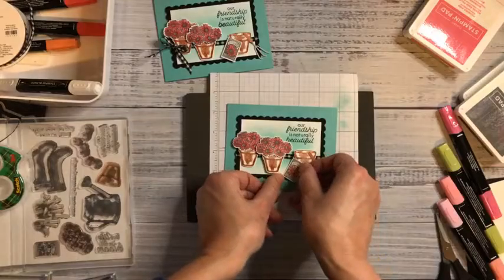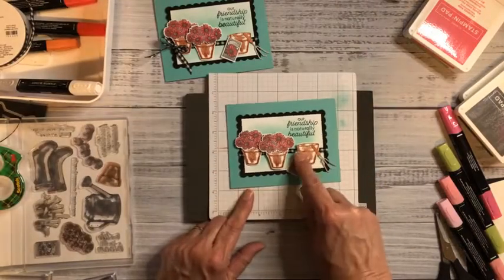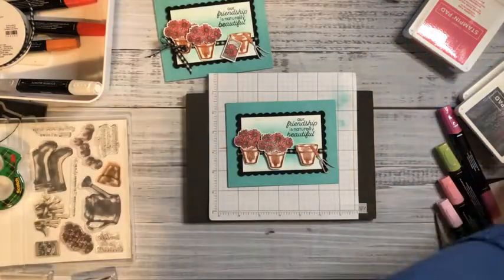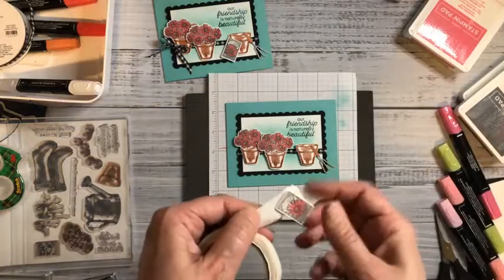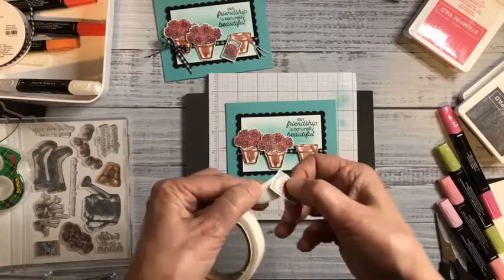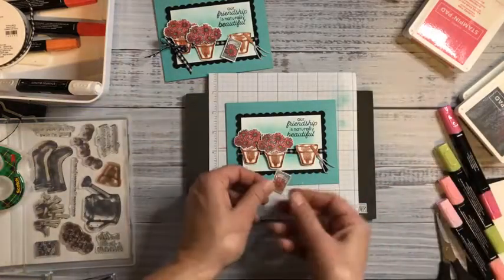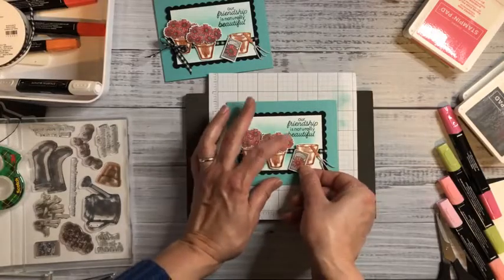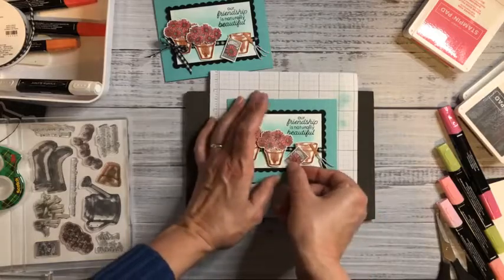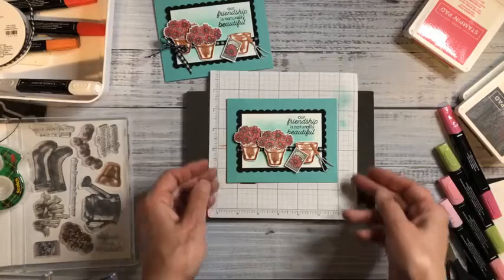And I'm just going to lean it against the pot like that. And it's also hanging, oopsie. Okay, did I not? I don't have a glue dot. Let's try that again. It psyched me out. I thought I had it. Now I have it. So it's just leaning against the flower pot.